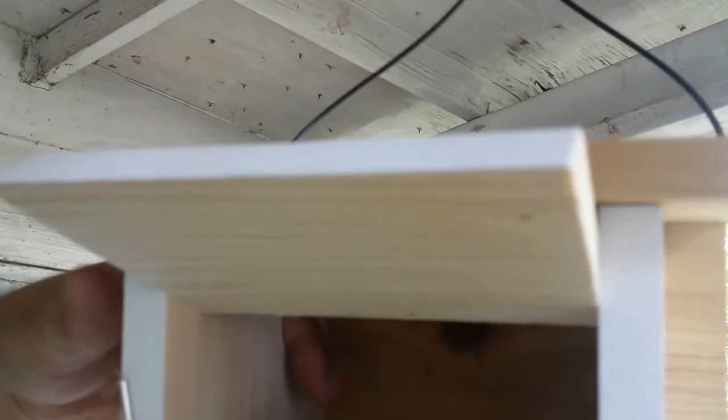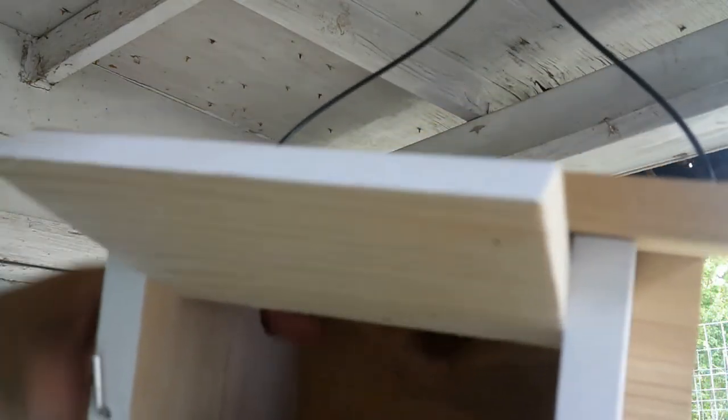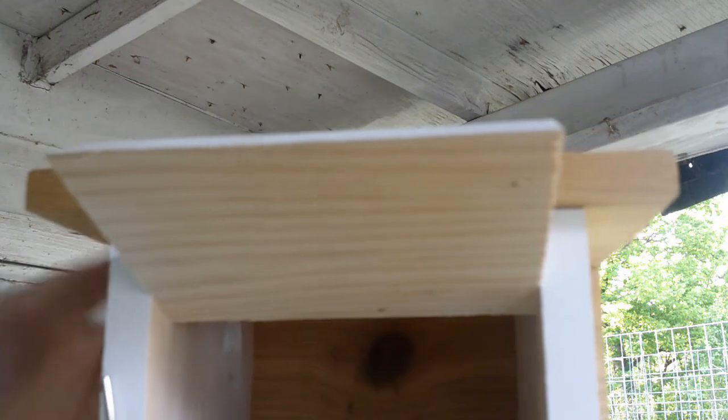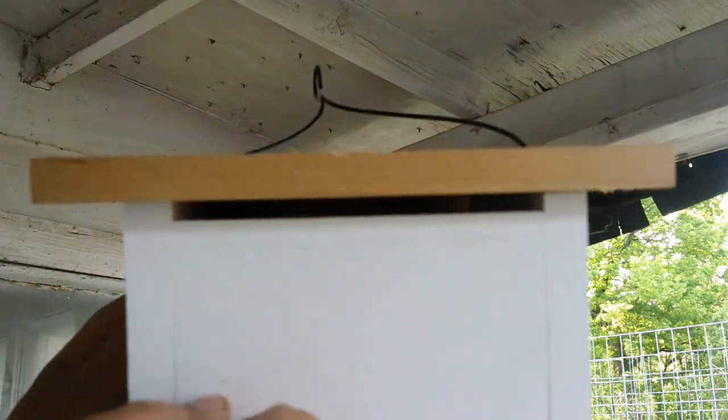I mean, the little babies, they need that. They need something to hold on to whenever they're climbing up. They can't just fly out. If you have this with no exit, no ladder or ramp, then the babies won't be able to get out whenever it's time for them to fly. A little information there. Here we go.